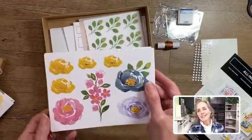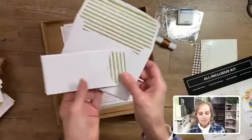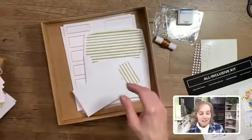So yes, did you see that? Vellum copper foiled layers. So there's a layer that goes on one of the cards. And then you've got these copper outline labels for your cards, the little sentiment piece labels, and then all the envelopes. It's a really pretty kit. I think that you'll enjoy this one. Yeah, I'm excited to play with it. I can't wait to do exclusives with it.